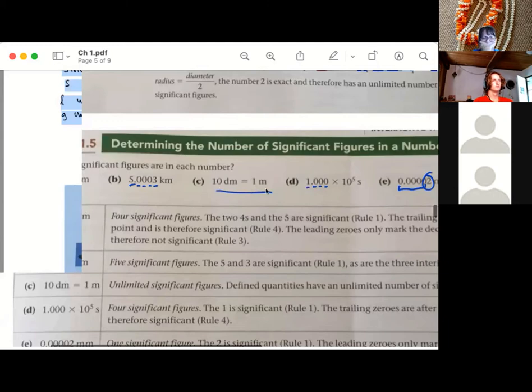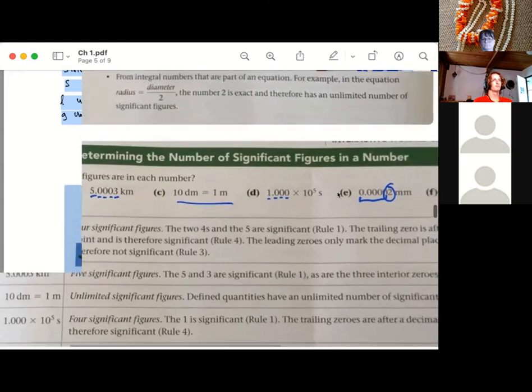10 decimeters equals a meter. This is an exact relationship that has an infinite number of sig figs. 1.000 times 10 to the 5th seconds. This one has 4. So this is scientific notation. It tells you there's 4 there.